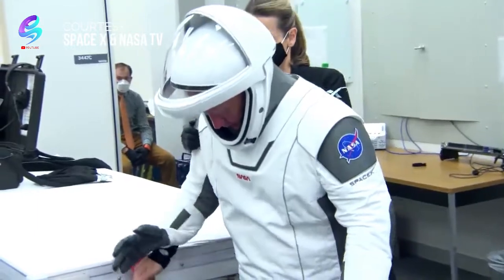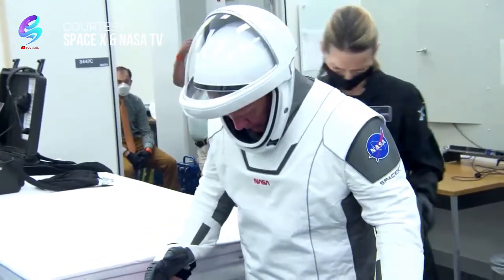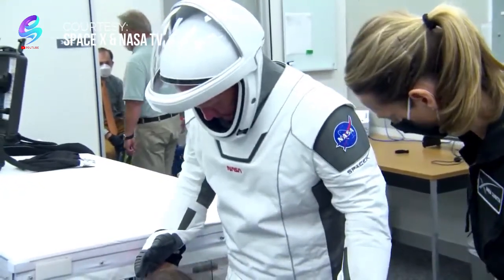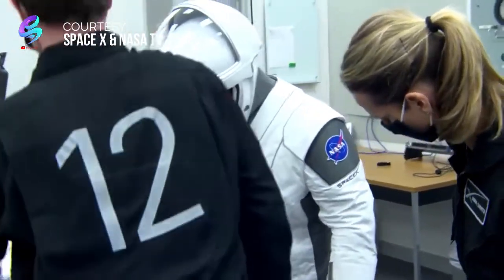Astronaut Doug Hurley getting into his spacesuit, and he's being helped by one of the suit technicians there. So this is our first look in the room. Again, Doug Hurley, he has flown into space.